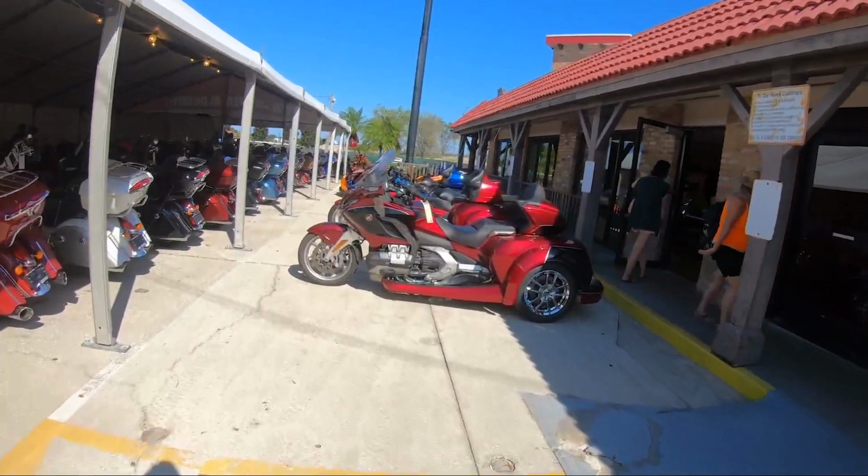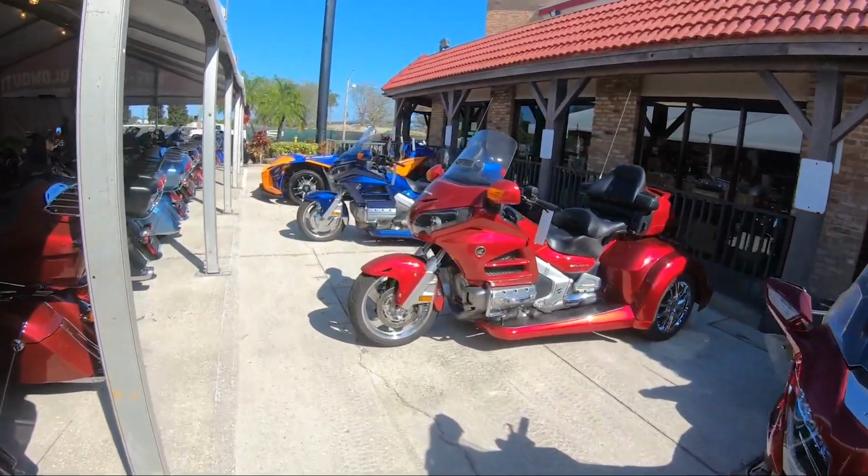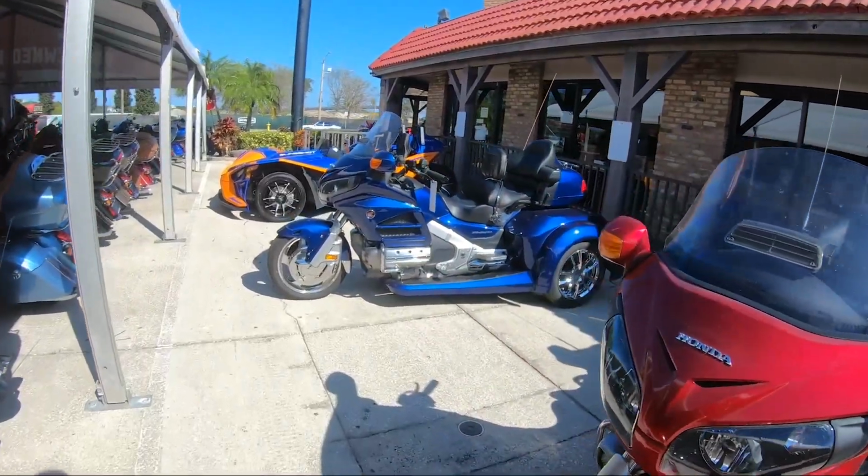And they have a number of Goldwing trikes down here. And then at the very end, they have a Slingshot. That's more than likely going to be the R. That will be correct. That's the R over here.